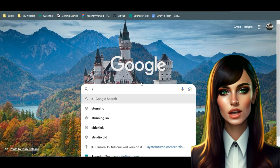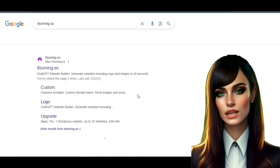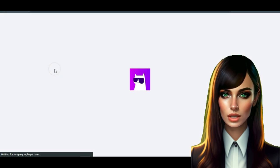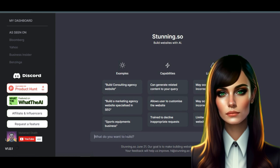Exploring the world of Stunning.so, unveiling the next frontier of creativity. It's a ChatGPT website builder, generate websites, including copy and images in 30 seconds.